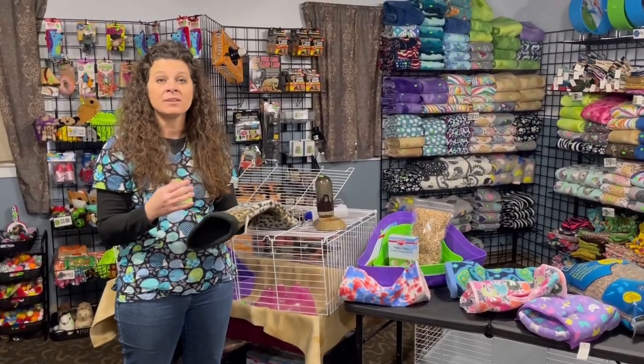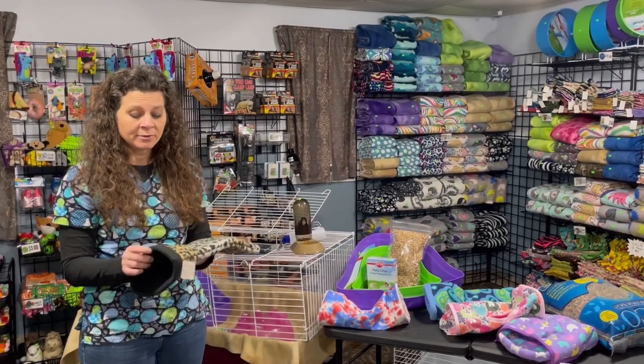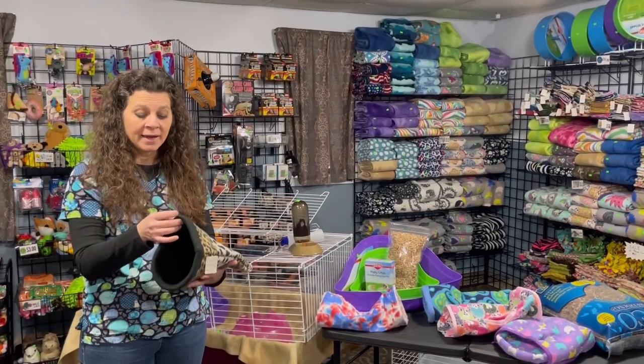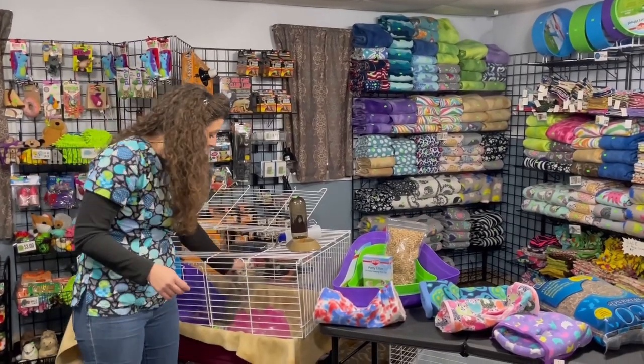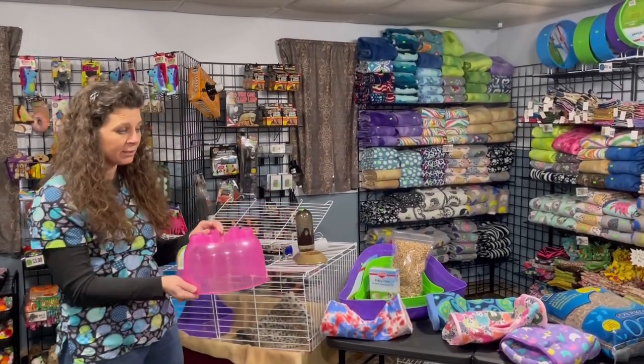We have a lot of different types of sleeping bags. If there's enough requests, I can do a video on the types of sleeping bags, and we can put a link in the bottom for different types. But for right now, this cage package has a large sleeping bag in it. The second thing, or another option that you have, is a standard igloo.